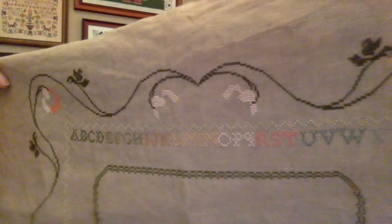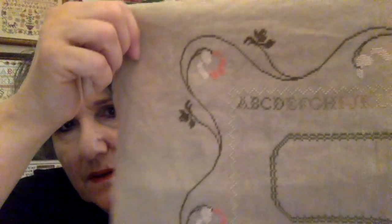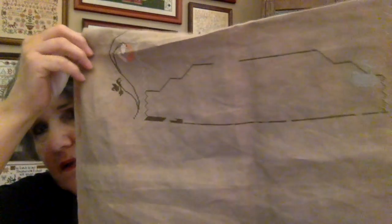I love the alphabet. It's different colors for different letters. These are the colors of the flowers. There's more flowers around the edges. I have the outline of the cartouche. And then I have the outline, and I've started, I think I did one of the sheep right here, or part of his body. And that's the same color as this fence that goes up toward the house. I'm really enjoying stitching on that, really enjoying it.